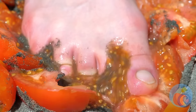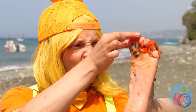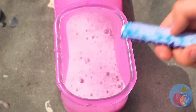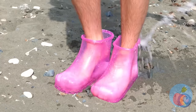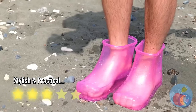Watch your step. Anyone want ketchup? Oh, look at your foot. It's a mess. Good thing we got our handy-dandy foot bath. Ooh, soda and mints. Things are about to get bubbly. And don't forget, you have another foot. Almost done. Now that's one clean foot.